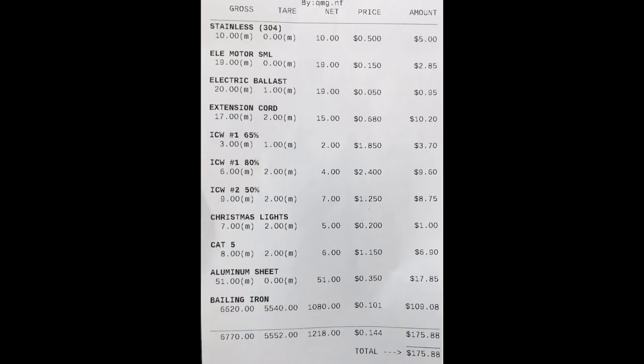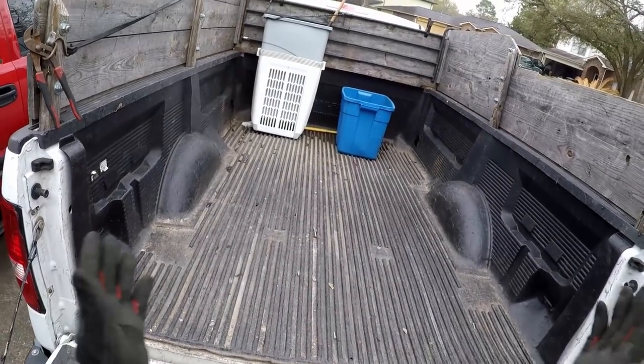Christmas lights, 20 cents a pound. 5 pounds gives us $1. Cat 5 wire, we had 6 pounds, $1.15, $6.90. Aluminum sheet, 51 pounds, 35 cents a pound, $17.85. And the heavy hitter of the day would be the iron. We had 1,080 pounds, getting over 10 cents a pound, decent, $110 right there. So grand total, $175.88. Not too shabby, not too shabby.